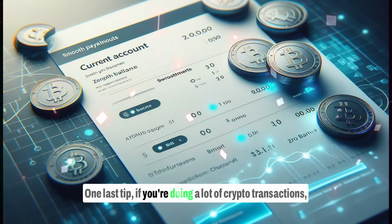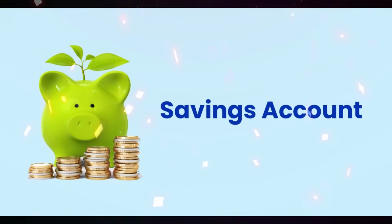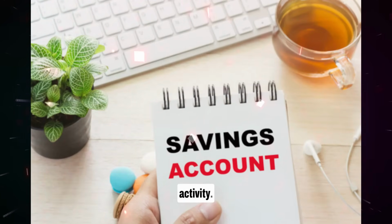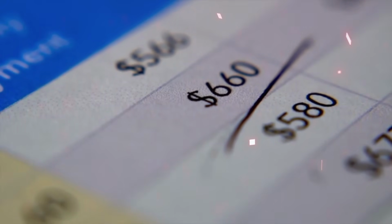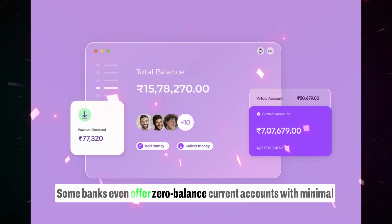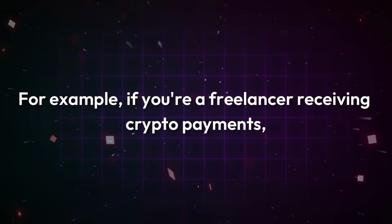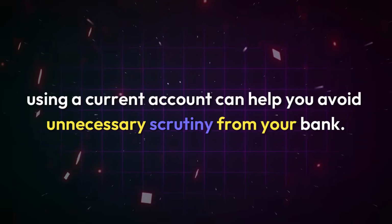One last tip, if you're doing a lot of crypto transactions, don't use a savings account. Instead, open a current account. Here's why. Savings accounts. These are designed for personal use, and banks monitor them closely for unusual activity. If you receive large or frequent crypto-related payments, your account could get flagged. Current accounts. These are meant for business transactions, so they're better suited for crypto payouts. Some banks even offer zero-balance current accounts with minimal documentation. For example, if you're a freelancer receiving crypto payments, using a current account can help you avoid unnecessary scrutiny from your bank.